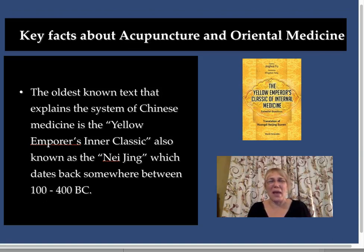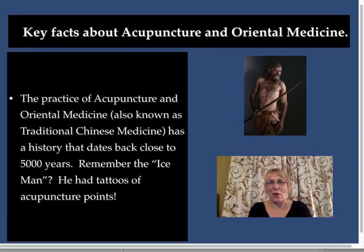This system is so ancient that when I first looked at this back in 1992, I thought, oh my, if something this old is still around and still being used, there has got to be something to this. And so that book, it's amazing how a whole system of medicine was outlined, and it's thousands of years old. Now, even though the book dates back to somewhere around 400 or 500 BC, the practice of acupuncture and Oriental medicine, also known as traditional Chinese medicine, has a history that dates back closer to 5,000 years.